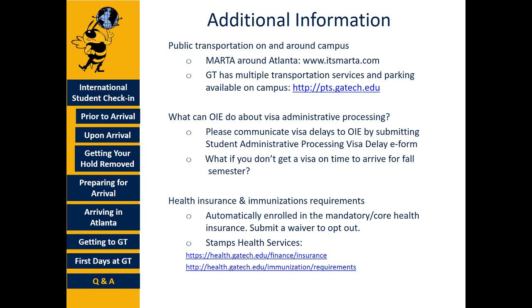And there is an e-form in iStart. We shared some links earlier, istart.gatech.edu. You go right to the F-J arrival section, and there is an e-form for student administrative processing visa delay. So you would report that to us so we can keep this issue on our radar.